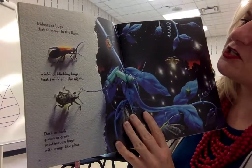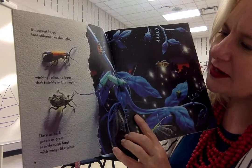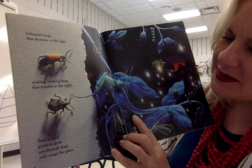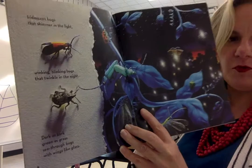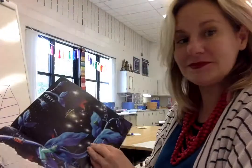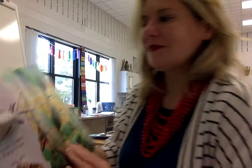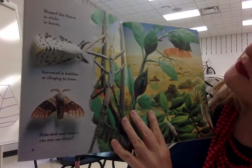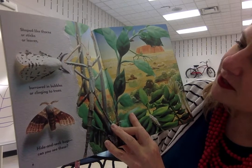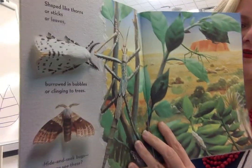Iridescent bugs that shimmer in the light. Winking, blinking bugs that twinkle in the night. Dark as bark, green as grass. See-through bugs with wings like glass. Shaped like thorns or sticks or leaves. Burrowed in bubbles or clinging to trees. Hide-and-seek bugs. Can you see these?